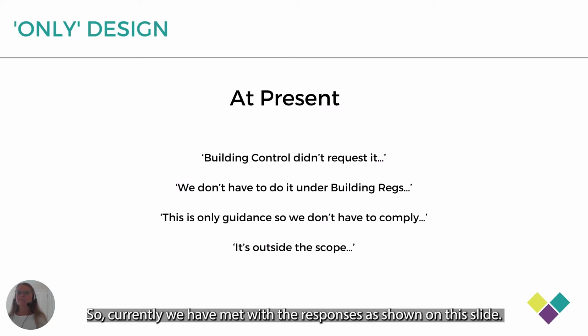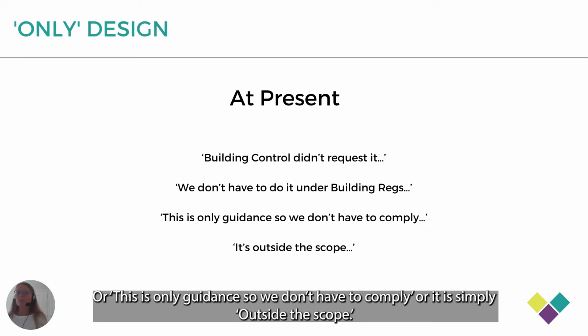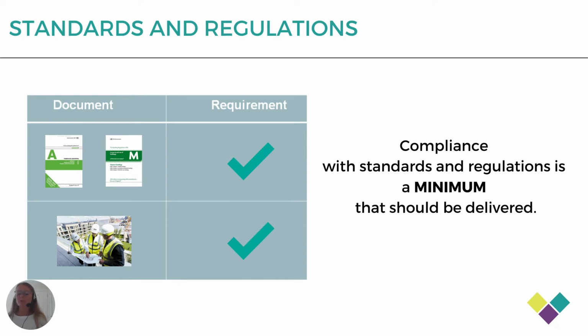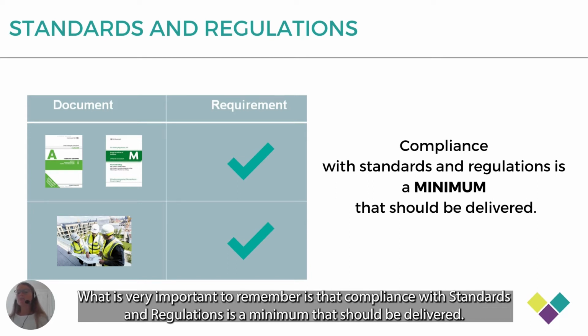So currently, we have met with the responses, as on the slide, that building control didn't request it, or we don't have to do it under building regs, or this is only guidance, so we don't have to comply, or simply it's outside the scope. So why do we limit ourselves with paperwork? Why, instead of delivering something that can work better, we limit the potential of the design to what the box requires to get a tick? And what is very important to remember, compliance with standards and regulations is a minimum that should be delivered.